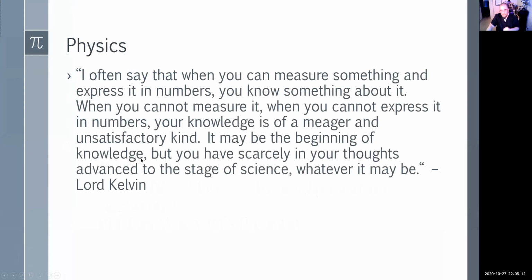So Lord Kelvin, who is kind of the guy that designed the Kelvin scale for measuring temperature and actually energy transfer, came out with a pretty famous science phrase. It says, I often say that when you measure something and express it in numbers, you know something about it. When you cannot measure it, you cannot express it in numbers, your knowledge is meager and unsatisfactory in kind. It may be the beginning of knowledge, but you've scarcely in your thoughts the advanced stages of science, whatever it may be. Basically saying, if we can't measure, quantify, and collect information on something, how can we ever really understand it? Right? That's kind of the thought process behind this.